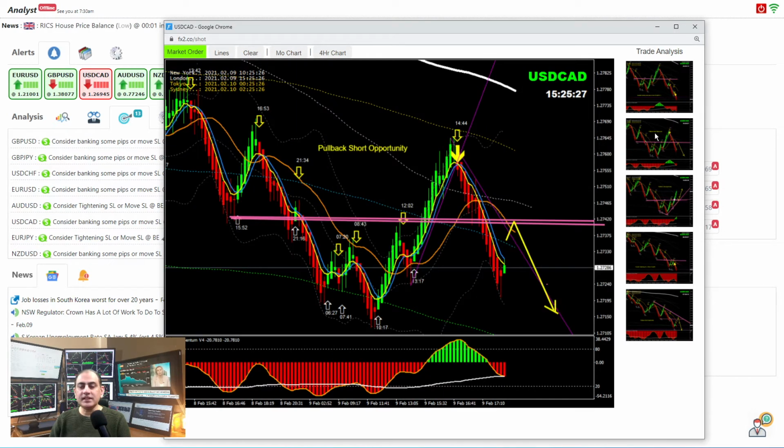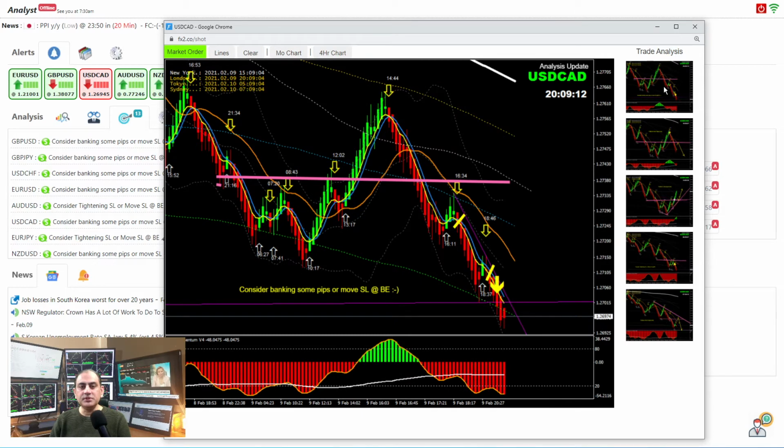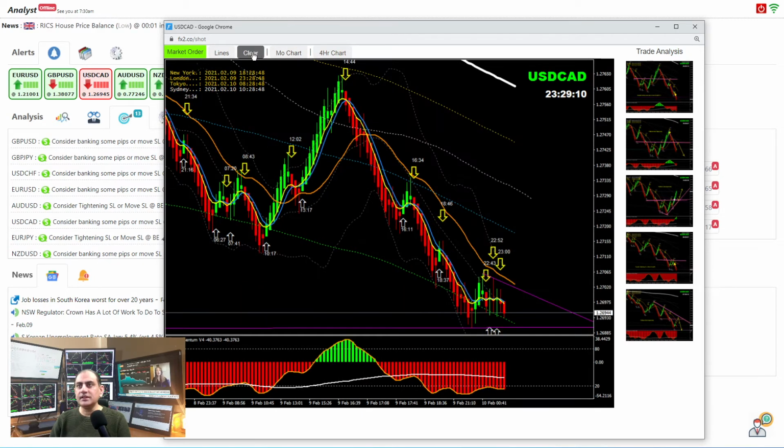You can see here again 1525. We look for a pullback because the price did not develop a pullback long previously. So technically we're looking at a short trade here. So what happened after that? Beautiful, isn't it? You can see here a nice beautiful short trade and bang, beautiful pips.